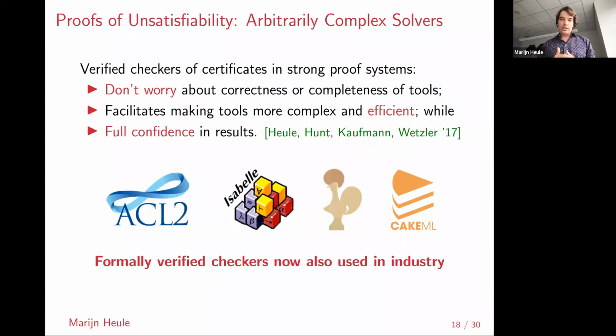And this is actually extremely powerful. Even if you don't use new variables, although that is allowed, you can have exponentially smaller proofs by using such stronger reasoning. I see, I get the general idea. Maybe you can send a reference afterwards. Yeah, I'm happy to send more details. Yes. Any other question? Okay.